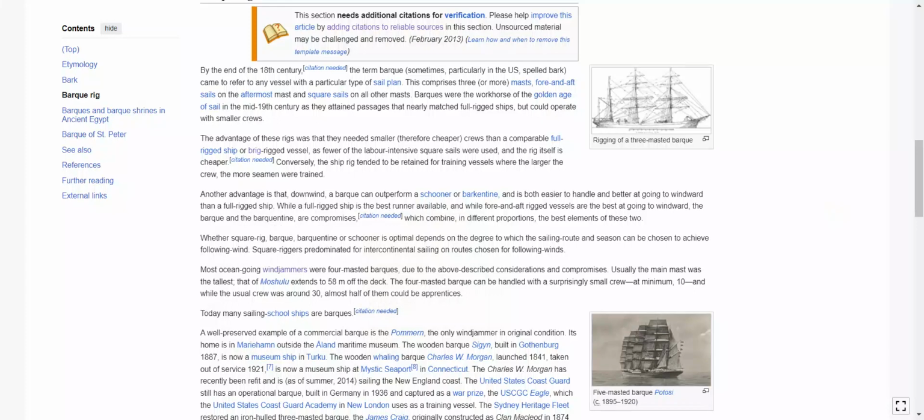It's both easier to handle and better at going to windward than a full rigged ship. Wait, okay, yeah. Downwind is with the wind. Windward is against the wind. So it's better at going that way than a full rigged ship. I guess the fore and aft sail gives a little better. A square mast just kind of goes perpendicular to the ship, so it's like one direction there. A fore and aft should be able to catch crosswind a little better because it's not exactly perpendicular with the ship. I think. I don't know.